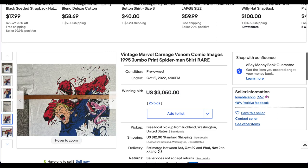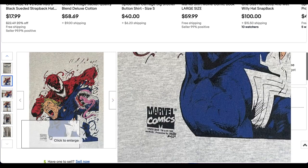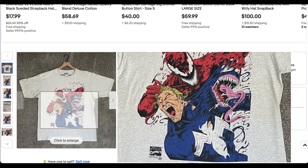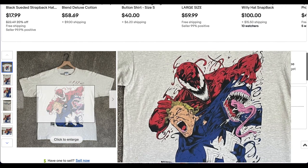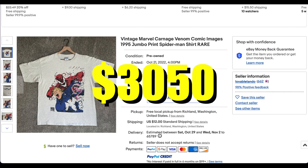Super cool t-shirt. It doesn't say which comic, which book, or what episode essentially this was from. Obviously it's a pretty valuable t-shirt. All of these are these Marvel comic book t-shirts. This one went for $3,050 with 26 bids.